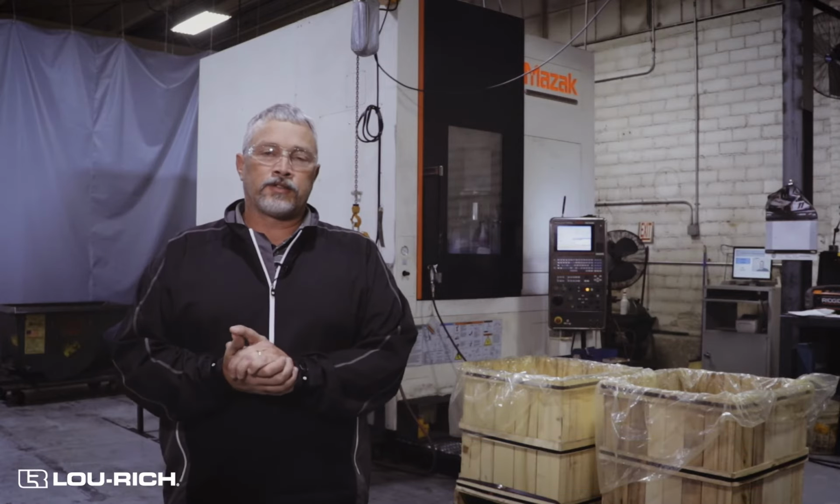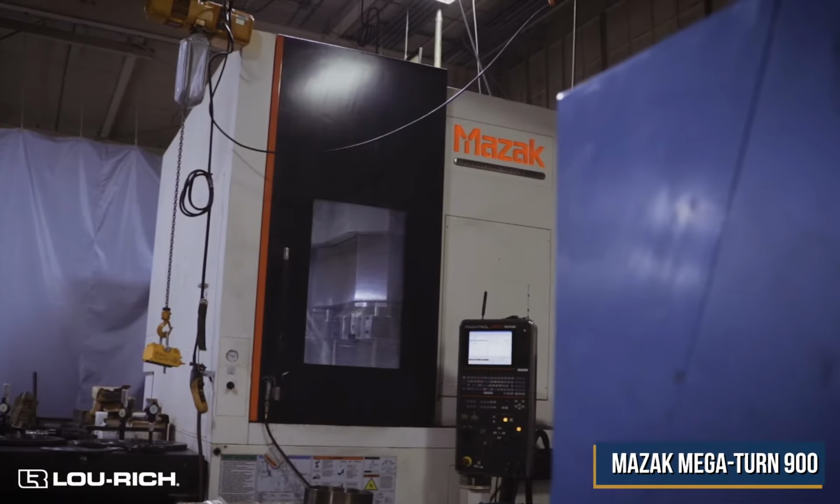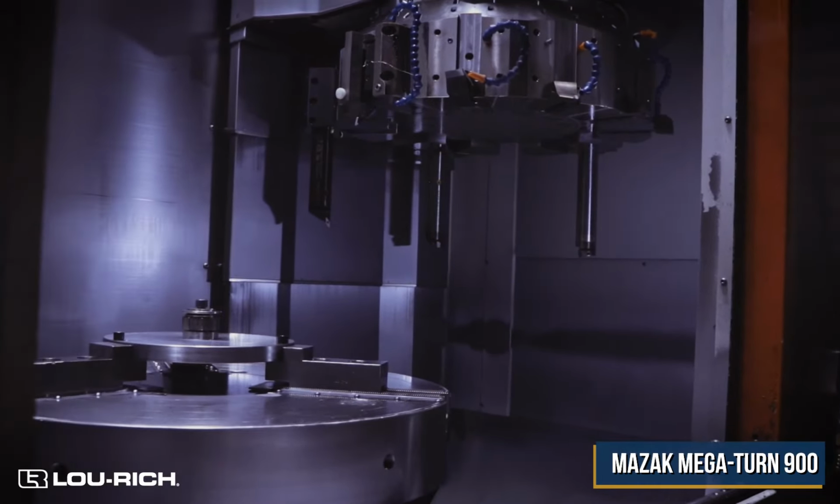I'm the manufacturing engineer within the CNC department at Blue Ridge Incorporated in Overlea, Minnesota. Today I'm going to introduce you to another one of our pieces of equipment we have in this building. Behind me I have a Mazak Mega-Turn 900 VTL. VTL stands for Vertical Turning Lathe.